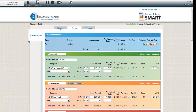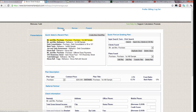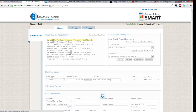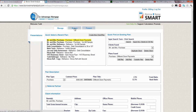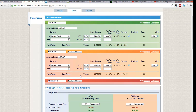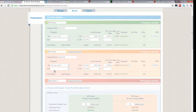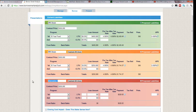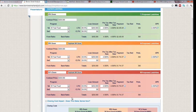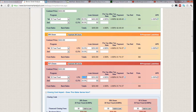Let me just see if I have one that's already close to that filled out. And let's see, purchase different down payments. This one's kind of close. So I come over here to borrow. Let's say that I just want to compare 20% down to 50% down, and let's also do a 10% down. So you can see again how fast it is to do this. I click 10% down, I'm just going to hit duplicate, which is going to pull this down for me. But I'm going to change the LTV to 90%.